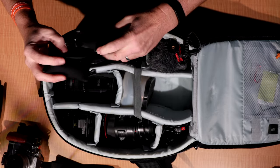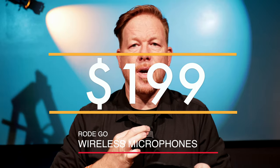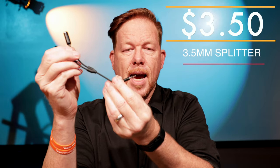You'll also see two Rode Go wireless mics. And so these are for recording interview. I love the audio on these, simple. They just clip on right here and they're line of sight only. So just keep that in mind. But they have great audio, and I also have an adapter, so if you're doing an interview, you can put this little adapter in and take two audio signals in from both Rode Go's.